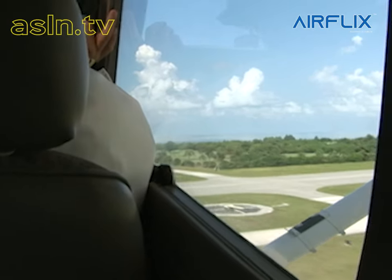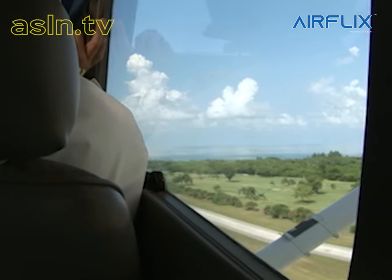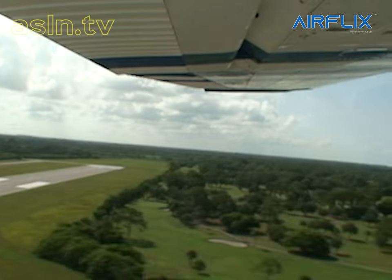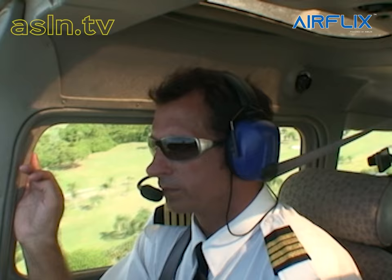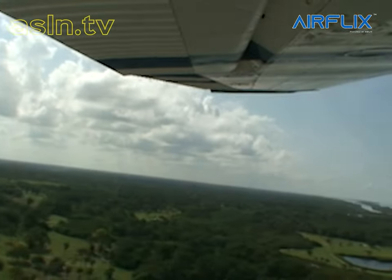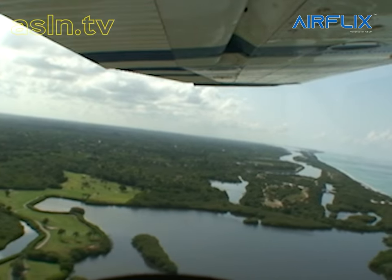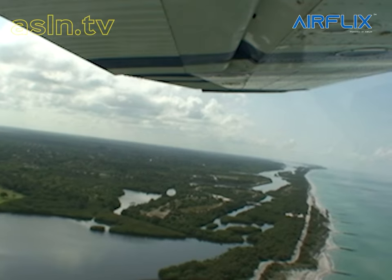The 172 overall, having a much higher and much more powerful rated engine as compared to the 152, makes it much easier to climb generally, even if it's a really, really hot day. Recommended climb speed on the Cessna 172 is 79 knots, which is also the best rate of climb speed. On a hot day like today, you'll still see us climbing at about 500 to 600 feet per minute, which for this airplane is remarkably good.